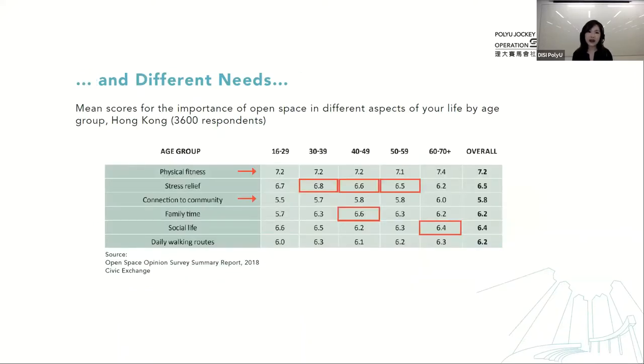At the very same time, we can't just look after our aging population. There is also a younger population that we need to take care of. This chart is very interesting. It's from Civic Exchange in 2018. They did an open space opinion survey, and they surveyed 3,600 people across 18 districts in Hong Kong. So you can see the data covers everybody from 16 to 70 plus.